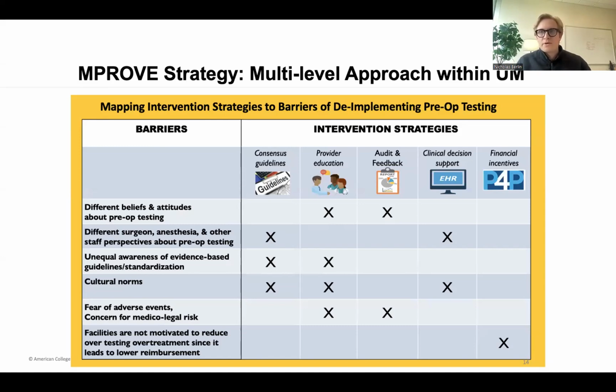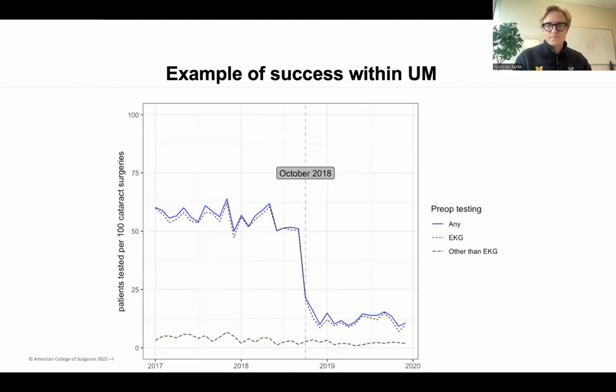strategies with the barriers. For instance, to address differing perspectives among stakeholders, unequal awareness of guidelines, and differences in cultural norms, we're developing and disseminating consensus guidelines and doing provider education. And other interventions that are currently being considered or actually happening include audit feedback, clinical decision support tools that are embedded within the EMR systems, and finally, financial incentives locally and in coordination with Blue Cross Blue Shield.